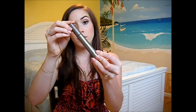This is their new mascara. It is called Faux Lash Mascara in black. I got a little sampler of this because I work at a makeup retailer, and I have really been loving it. It's got a really nice fluffy brush, which I normally don't go for fluffy brushes because I feel like they get all over my lid, but this one's okay.